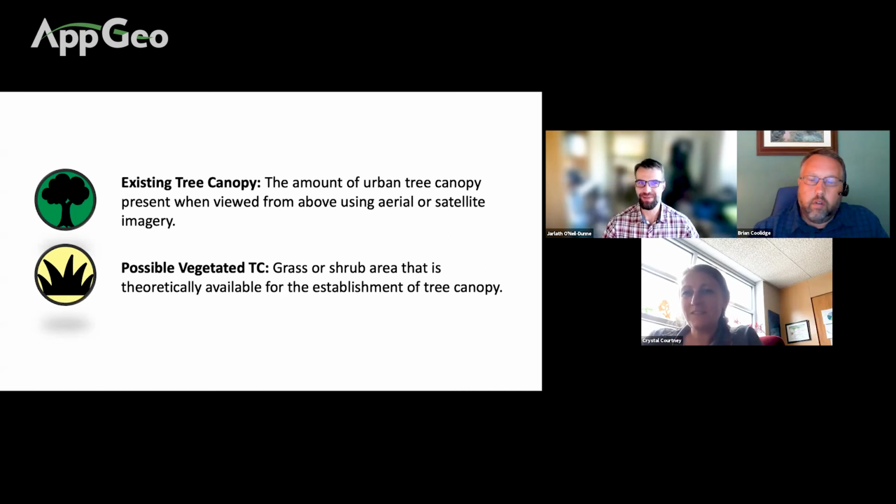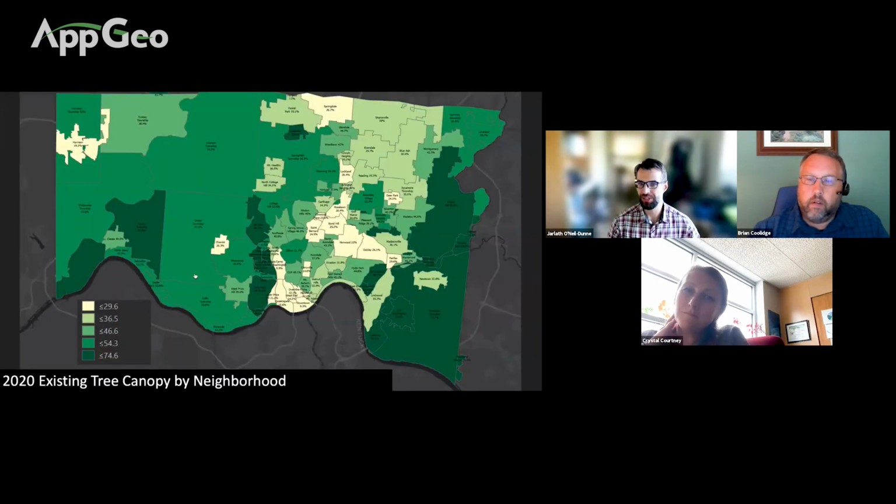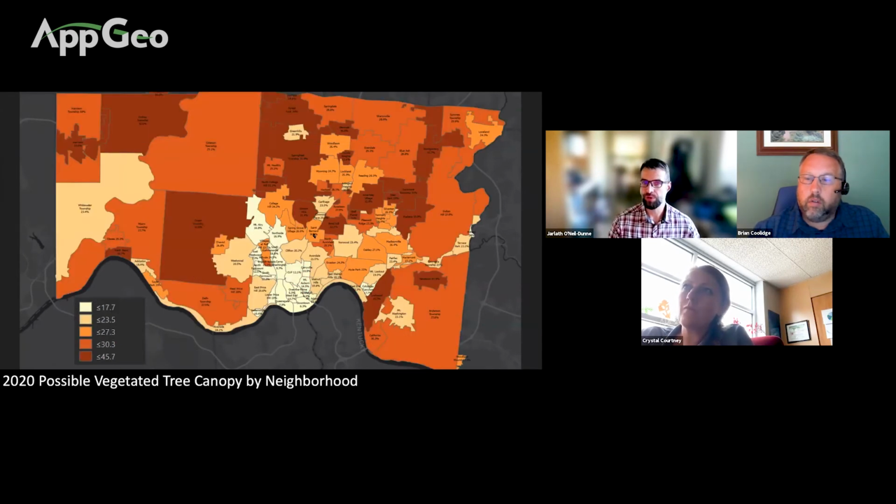And then with that information, we can begin to get at some of these other metrics. The existing tree canopy, that's what you have, and the possible tree canopy, which is the land available, right? And we're in the process right now, if we go to the next slide, of showing you some of these initial statistics. If we look at neighborhoods, which neighborhoods have the highest amounts of tree canopy? And if we take a look at the next slide, where do folks have the room to plant trees?